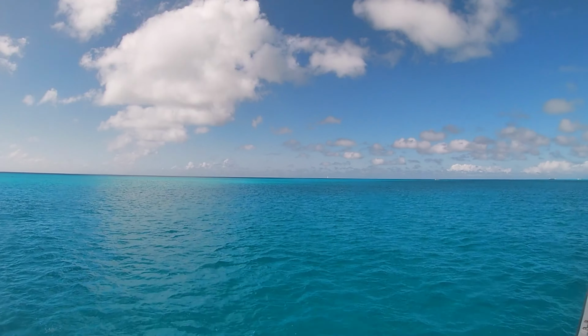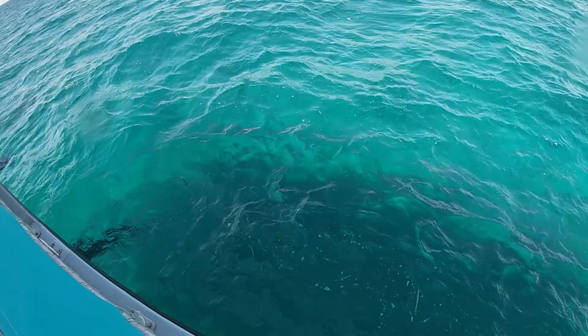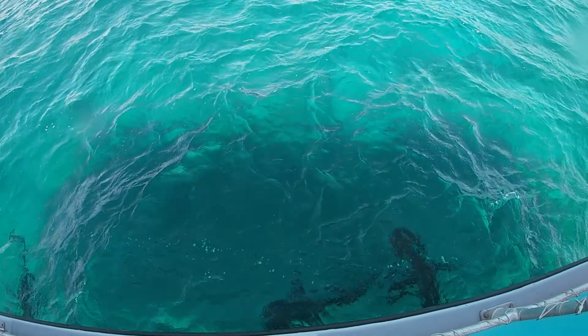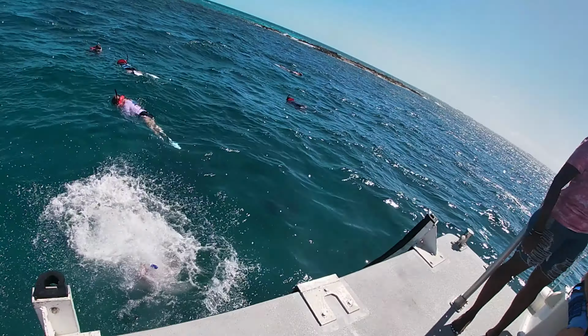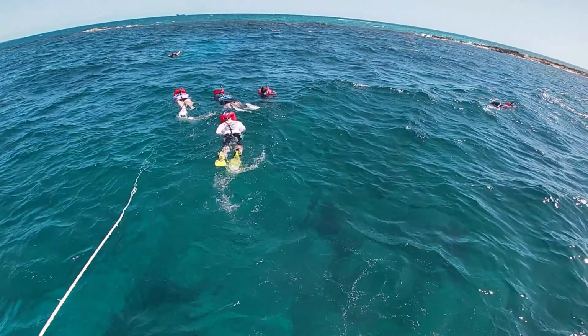Then we got back in our boat, took about a 20 to 30 minute boat ride to get to our shark snorkeling spot. So the big question is, are you comfortable snorkeling with sharks? These were mostly black-tipped reef sharks, and they started out lower down in the water column. And this is our group getting in the water with the sharks.